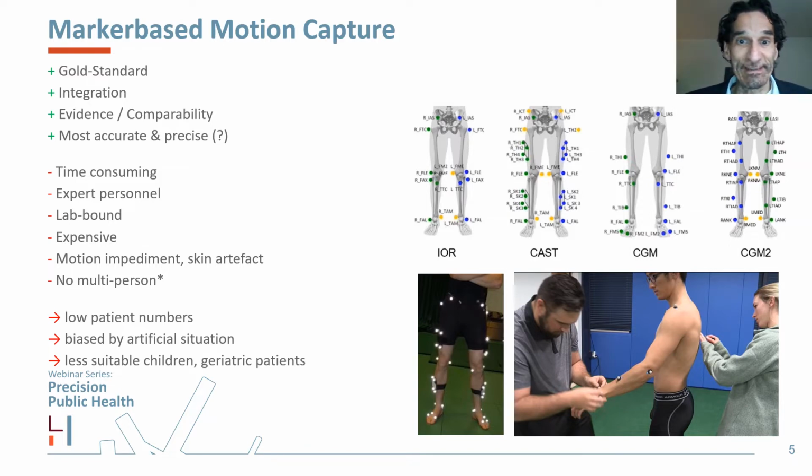You can see that it's very elaborate to choose a marker model depending on what joint and movement you want to focus on, and it requires highly trained experts to palpate the correct locations to place these markers, and that means such a test is very time consuming. Only placing the markers can maybe take 40 minutes plus. It requires expert personnel. It is lab bound because of the lighting conditions and the camera positions.